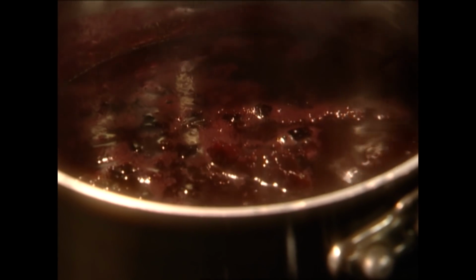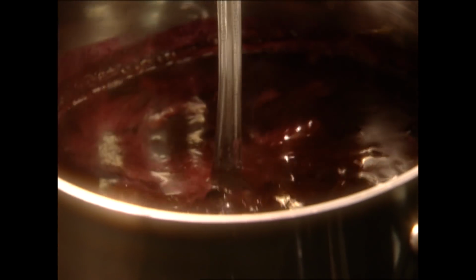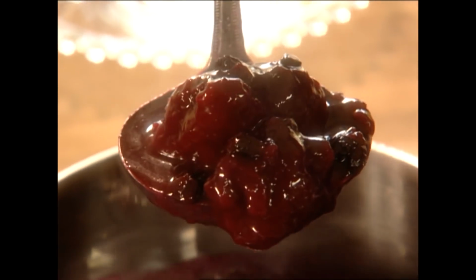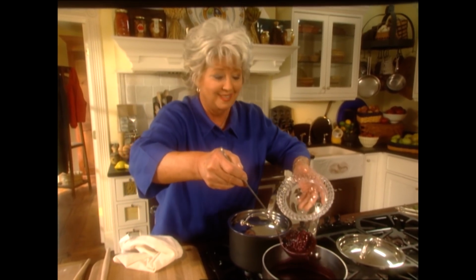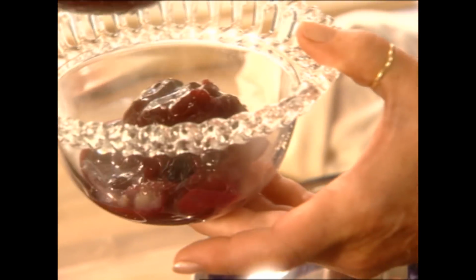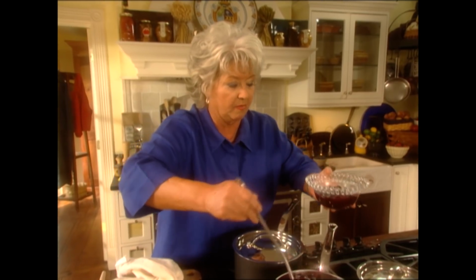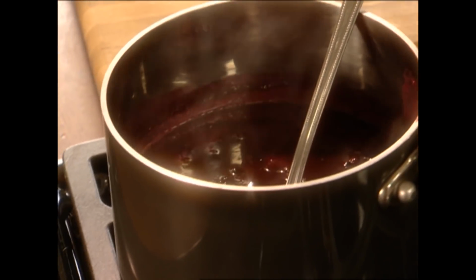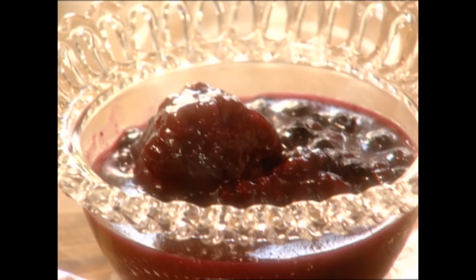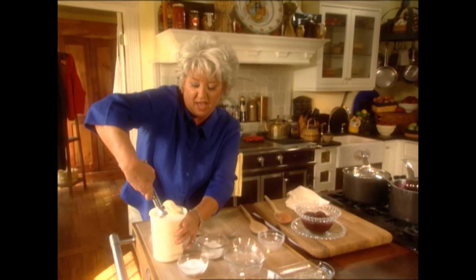Oh, look. It's piping hot. Oh, look at those dumplings. Is that gorgeous or what? I think I just swallowed my tongue. Oh, my gracious. I just love those dumplings. I'm gonna get me out one more. Oh, my goodness. Now, you can't eat this without ice cream. I just love ice cream with my dumplings. And I've got some vanilla ice cream right here.